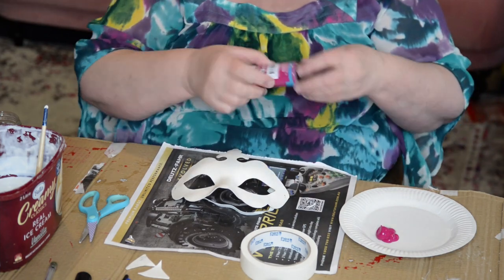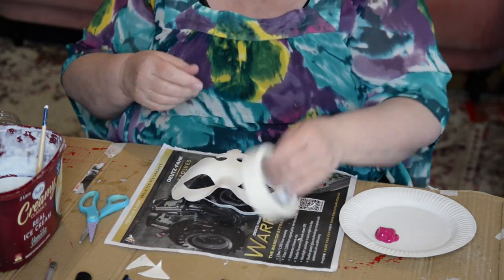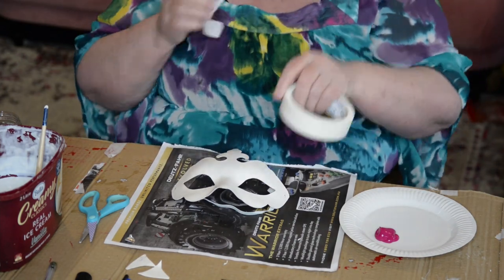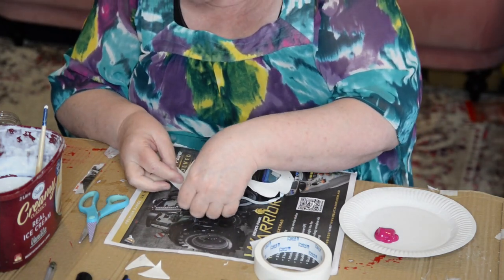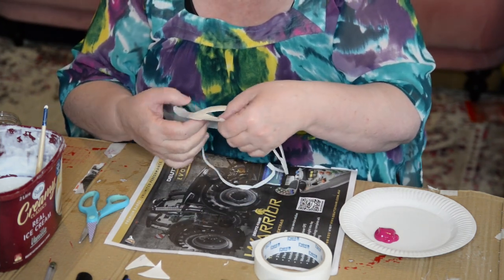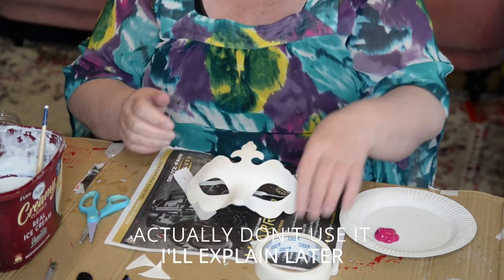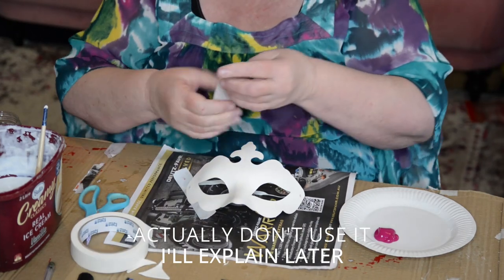So you probably need a fair bit of the pink, or whatever colour you're going to do. So I'm actually going to make little crisscrosses on mine, I think. And I'm just going to use a little bit of masking tape just to mask it off. You could also do a pencil line if that's what you wanted to do, if you're a really good painter, I'm not. So I'm going to use masking tape to mask the edges of it.